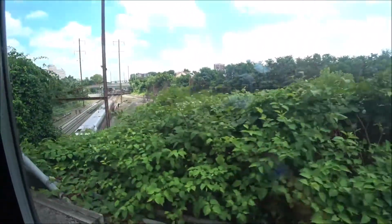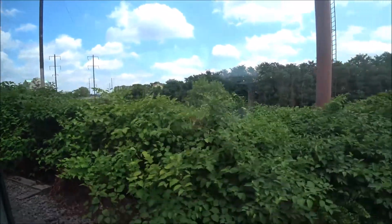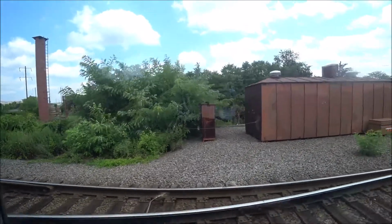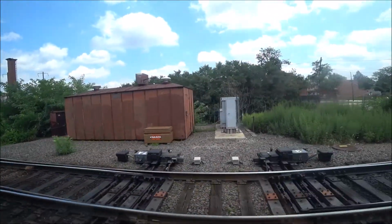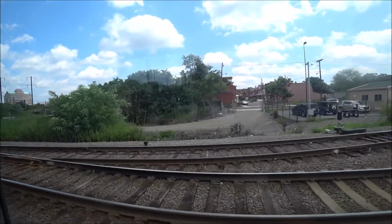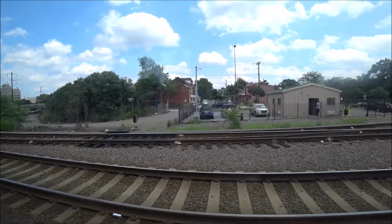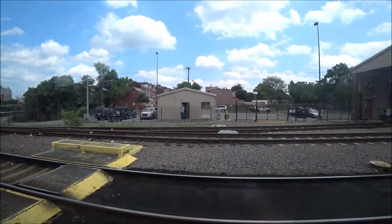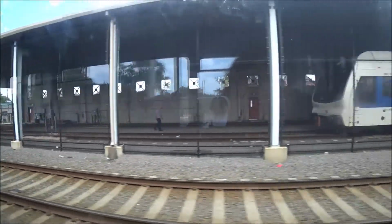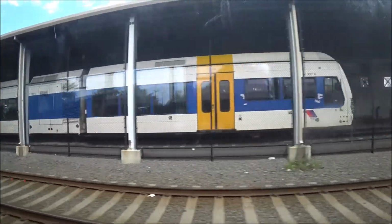A bridge will carry us over the Northeast Corridor. We don't have a good view of the electrified main line, but we do see another train from New Jersey Transit. More light rails are spotted in storage, waiting to make their trip between Trenton and Camden.